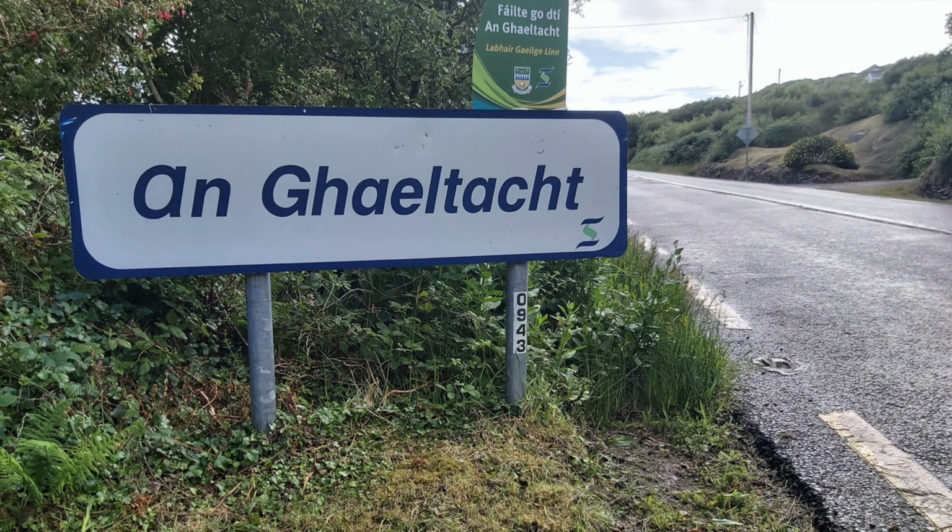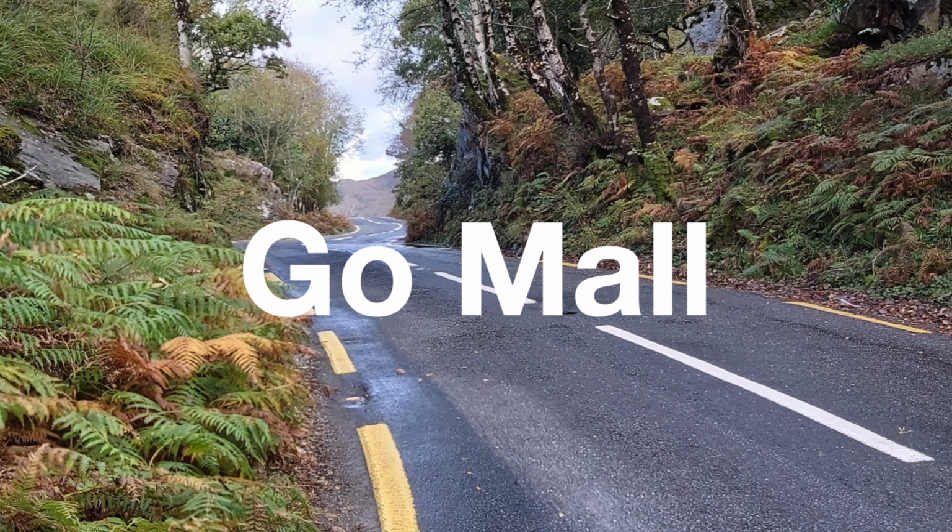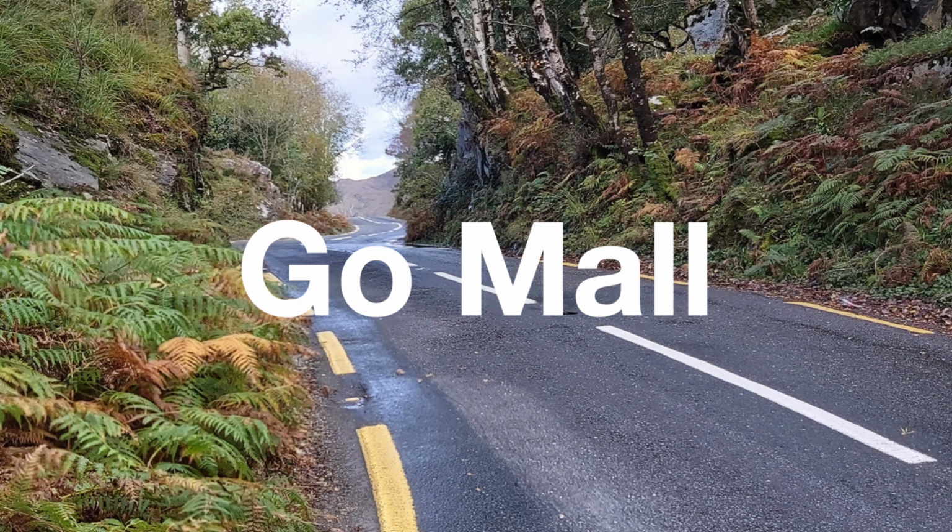Now, I don't have an actual picture of this one, but these 2 words, Go Mall, I think that's how you pronounce it, you will come across this painted on the road, sometimes with the English word slow, and that's what it means, slow or slowly in Gaelic. Now, trust me, if an Irish road tells you to go slowly, follow the suggestion.